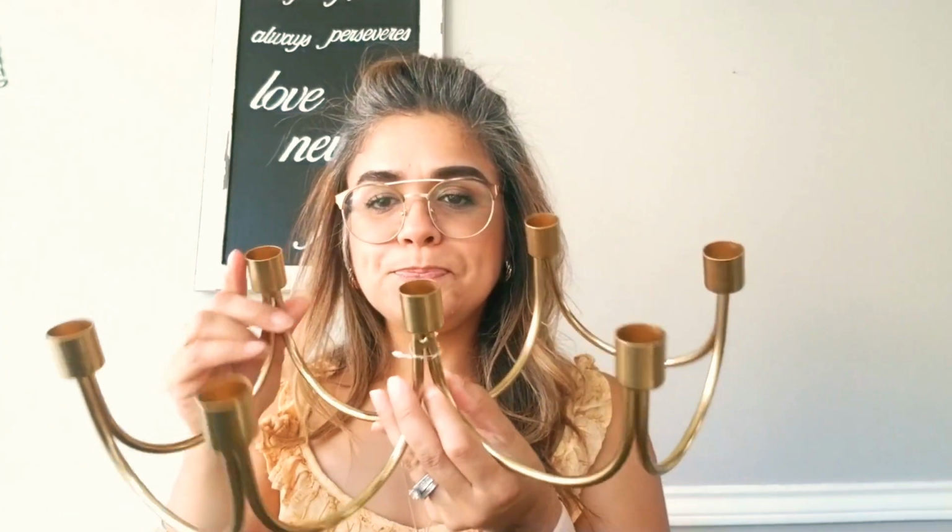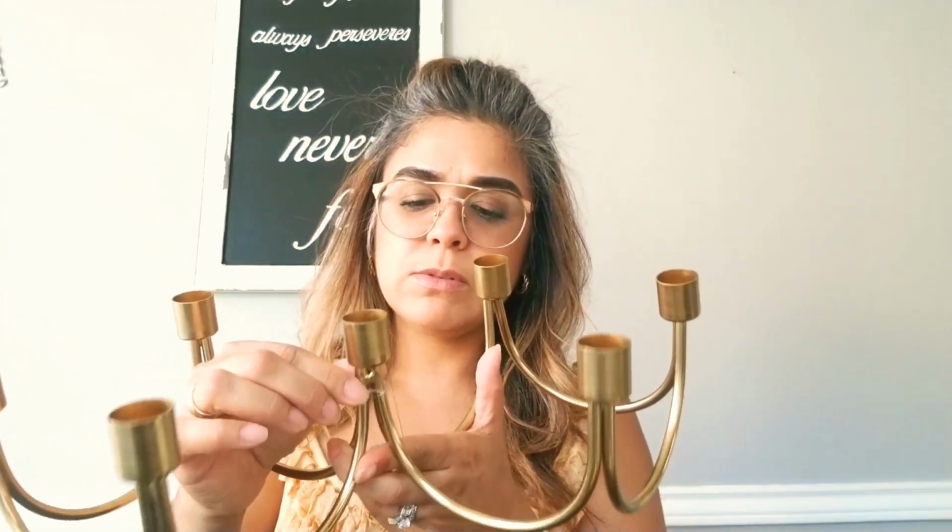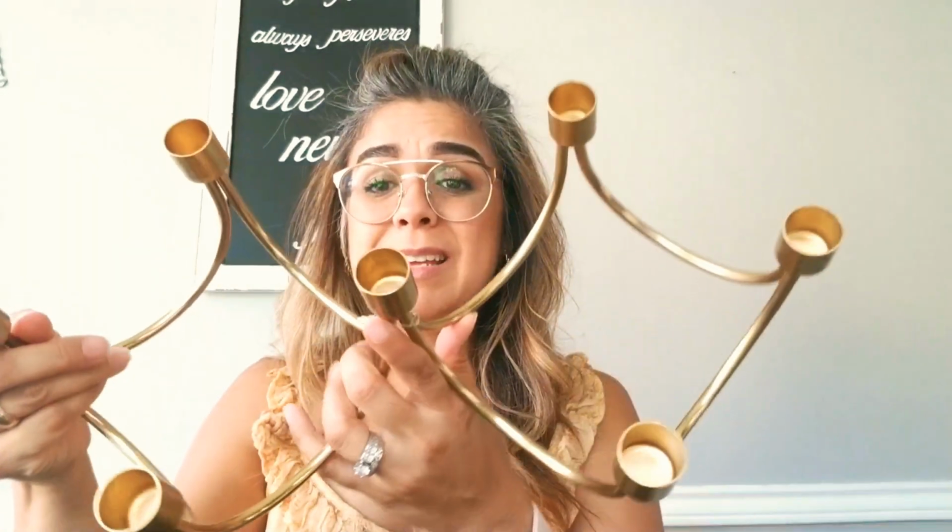So I ended up seeing this little candlestick holder. And it does look like it has never been used before because it has these little things on it. And it still looks fairly new. The insides of the candlesticks are fairly clean, so that makes me believe they never even used it. Initially I asked her, hey, how much do you want for this? She told me $5.